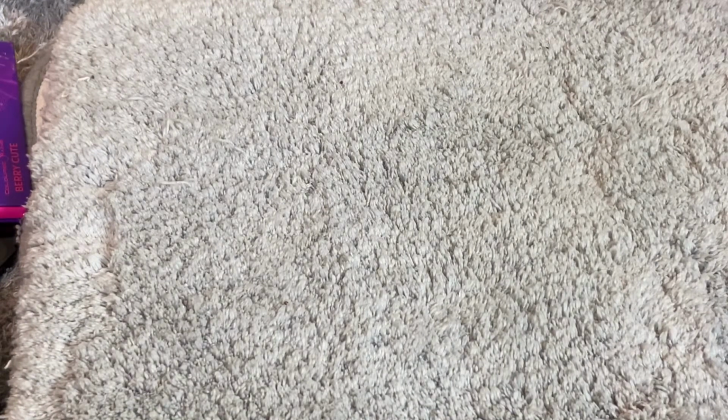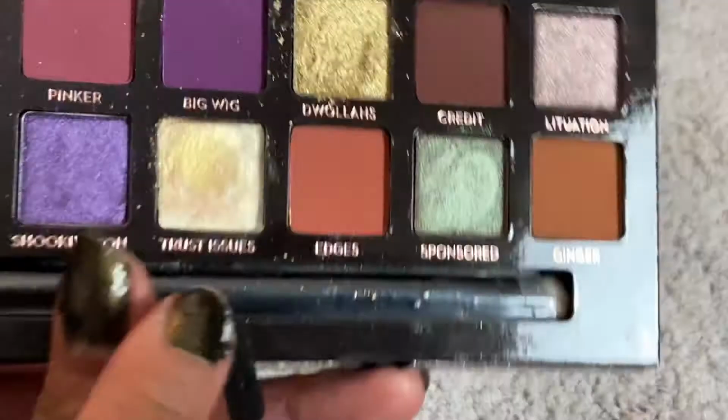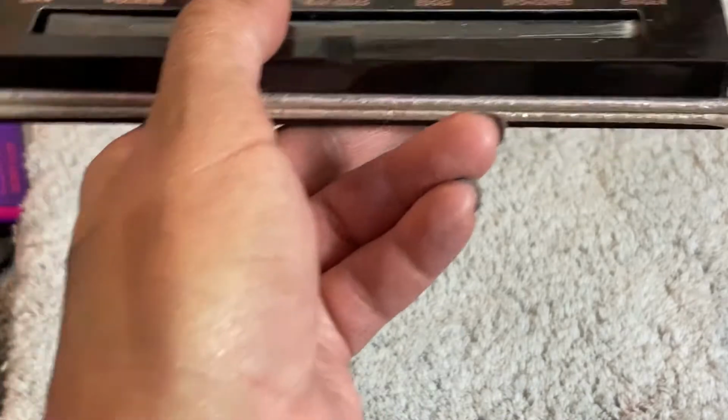This is the Jackie Aina palette. Talk about a palette that is just on fire. Let me show you some love from Jackie Aina. This shade right here, like it shifts. It's this one right here. Oh my gosh. Do you see that? Get out of my face. I love this palette. It's gorgeous.